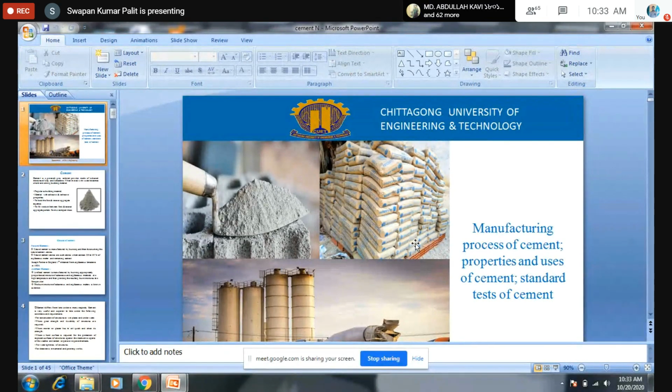aggregate and sand through cement only. But without water, it will not bind by itself. So water is also essential for binding them. Okay, somebody can start after passing UG cement factory.